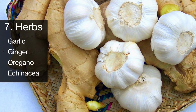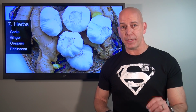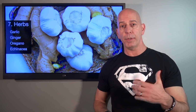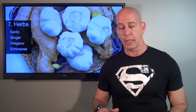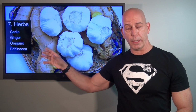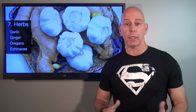Number 7 is herbs. Now, things like garlic, echinacea, ginger, oregano, these are all great things that help boost your body's immune system. In fact, garlic is one of the best antibacterials there are. When our patients come in and we're adjusting their upper neck to help with ear infections and things like that, we also may recommend that they take some garlic oil and put drops of that within their ear. So garlic is a fantastic antibacterial along with many of these others. So you start incorporating those into your diet. Also, some of them come in oil form, like essential oils, like oregano can come in that form. So try it out that way. It's a lot more potent.